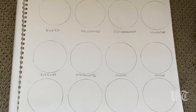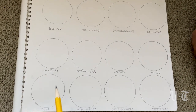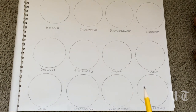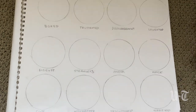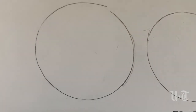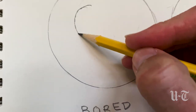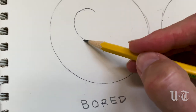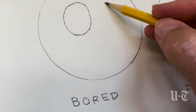Here we go. So we have 12 circles that I've drawn. I used a stencil, and I've written different words below representing different facial expressions. The first one is bored. Let's try this one, Matt. All right, bored. Should I draw it? Why don't you let me, and then I might give you little pieces here and there to draw. Okay, so this one's bored.